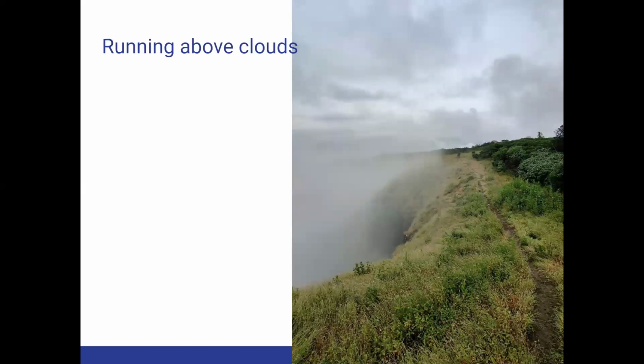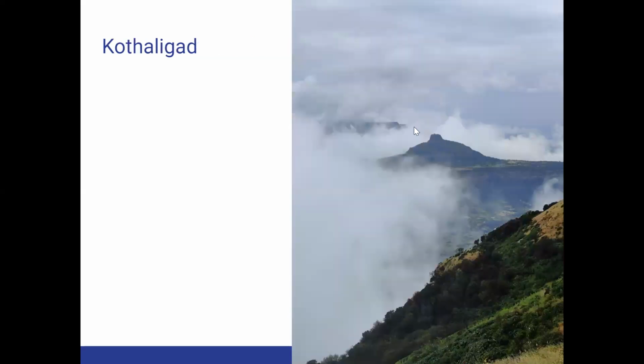Voila, here again we're running above the clouds, actually straight into heaven along a small trail, completely away from any development. So very peaceful, very tranquil, and the Konkan plains steeply down on the left side are fully covered by clouds. Further away we see Kotaligat, which is connected through a small ridge with the main Deccan ridge. Right going there, but also very slippery and a bit risky to approach from the top Sahyadri side.